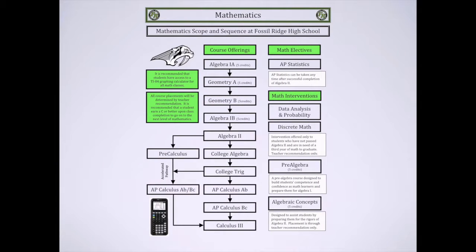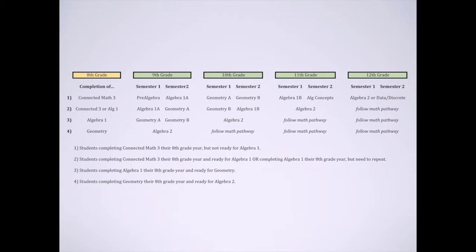We did include the math flowchart as it stands now, just as another visual aid to see the progression of the courses. And then here is scenarios showing on the left what a student could be in 8th grade and what that may potentially lead to pending a teacher's recommendation in 9th grade. So feel free to reflect on this and use this resource tool. Both the flowchart and this are online on our course guide, frhscourseguide.org as well.